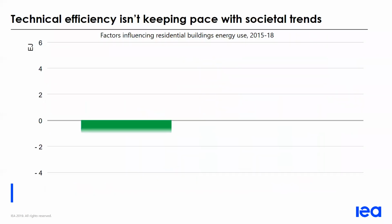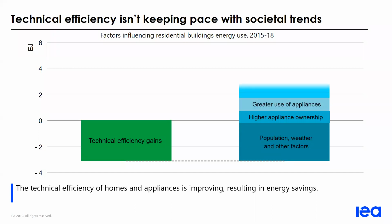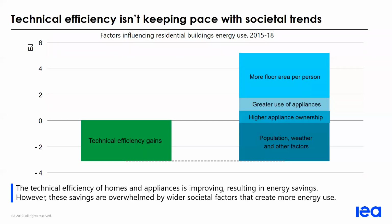And here's an example. So this comes from the building sector, and this is from our decomposition analysis again. And we can see that in the building sector, and in fact, we're just focusing on residential buildings, the technical efficiency gains there had saved around 3 exajoules. However, offsetting that, you've got this combination of activity and structural effects. So things like population and weather, those factors have pushed up activity use. And then some of the structural impacts include things like a higher floor area per person and greater use of appliances, and people buying more appliances as well.